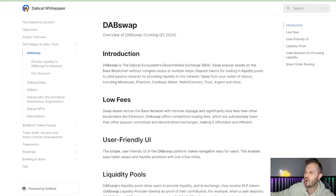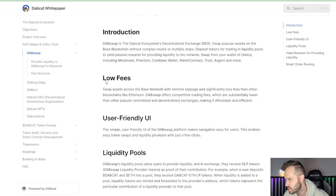So it says DabSwap is the DabCat ecosystem's decentralized exchange. You can swap popular assets on the Base blockchain without complex routes or multiple steps. Deposit tokens directly into trading pools and earn passive income for providing liquidity to the network. Now, you're going to have huge advantages and be able to make some great rewards simply by providing that liquidity. Of course, there are very low fees.